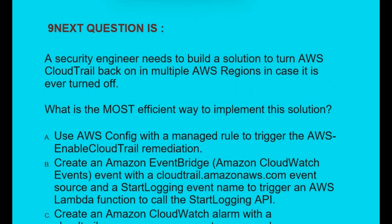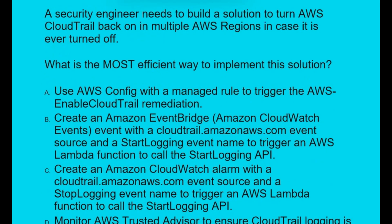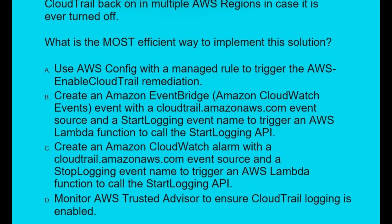Question is, a security engineer needs to build a solution to turn AWS CloudTrail back on in multiple AWS regions in case it is ever turned off. What is the most efficient way to implement this solution? Option A. Use AWS Config with a managed rule to trigger the AWS Enable CloudTrail remediation. Option B. Create an Amazon EventBridge, that is Amazon CloudWatch Events, event with a CloudTrail.amazonaws.com event source and a StartLogging event name to trigger an AWS Lambda function to call the StartLogging API.